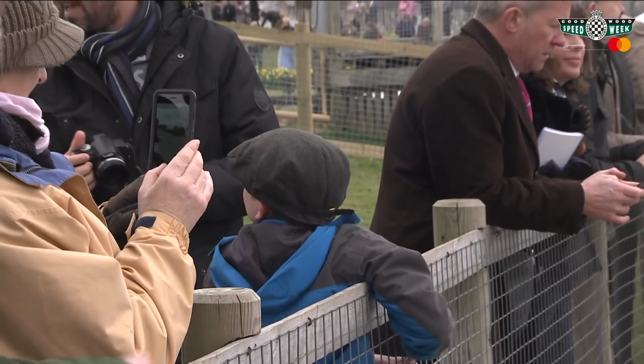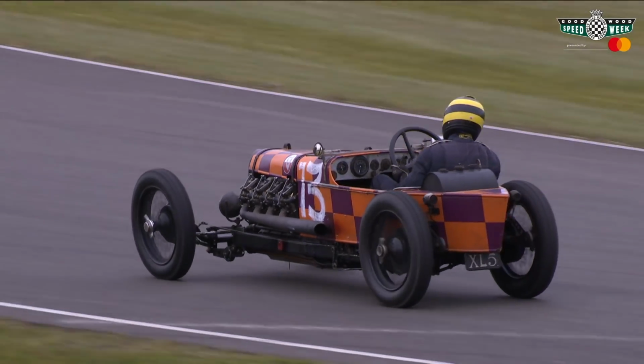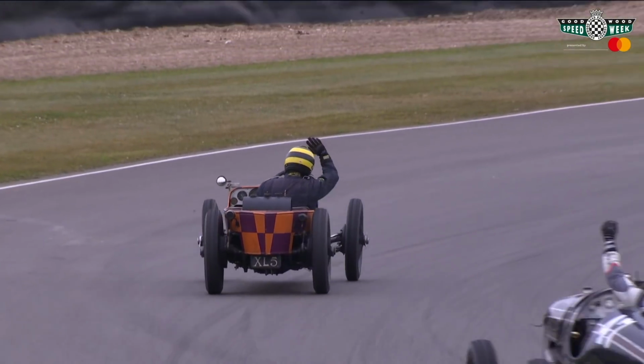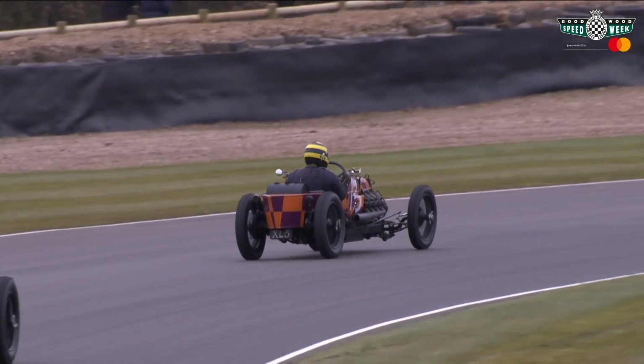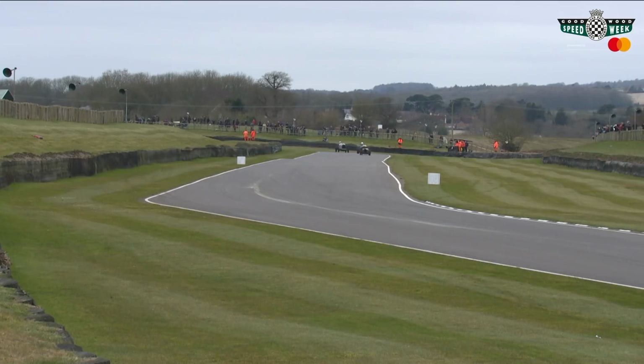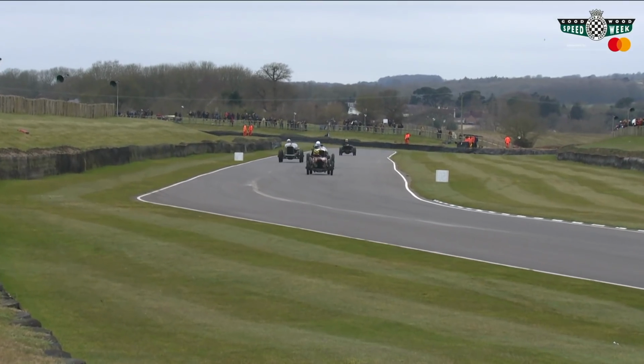Wonderful. That was brilliant. What a stunning race. And hats off to Duncan Pittaway with that waspish helmet. Remember that GN chain drive, no differential. The big Fiat finishes, closely followed by Frankel in the Bentley.